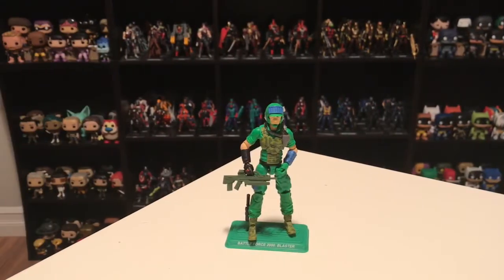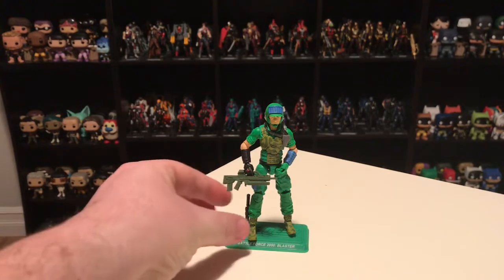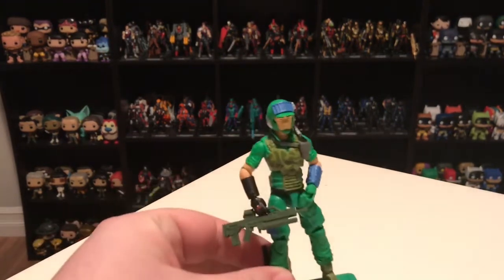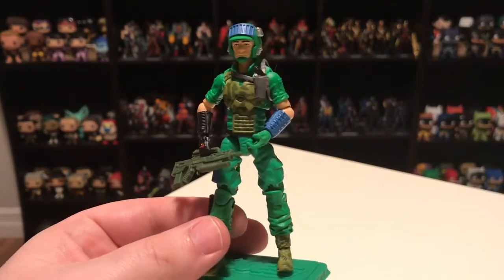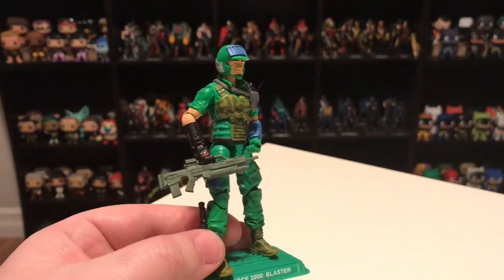So next up, we'll take a look at Blaster. So this is Blaster version 2. The only other version of this character that we've ever gotten is the 1987 original.